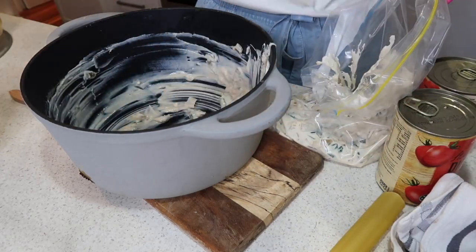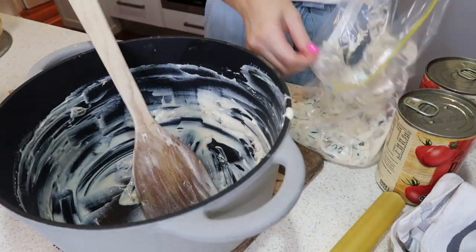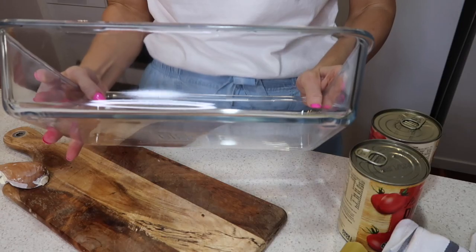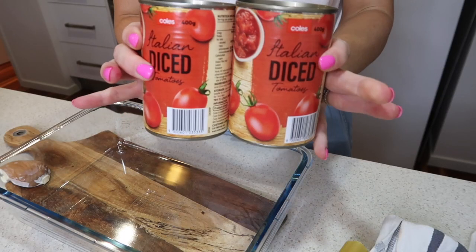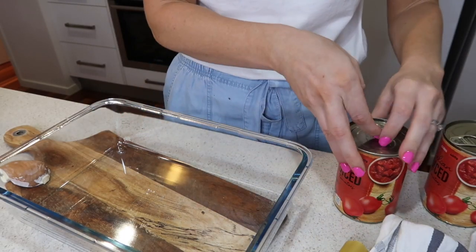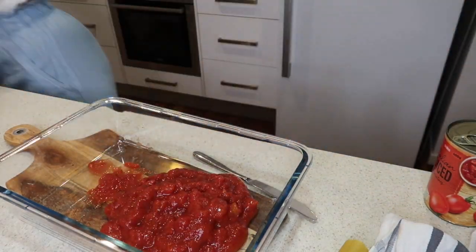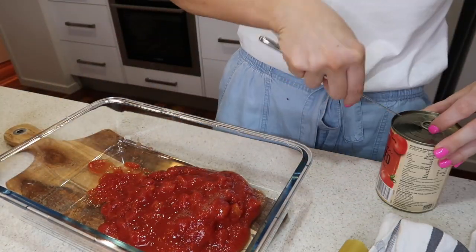I have not made these, I purchased them. They were on sale the other week at Coles, which was super handy. And I'm going to put them into a baking dish with some tinned tomatoes on the bottom. Very simple. You could use fresh tomatoes if you wanted to. You could even probably get away with like a tomato sauce if you didn't have tinned tomatoes.